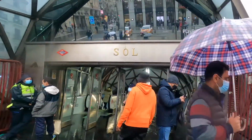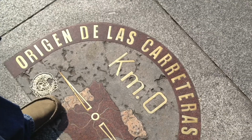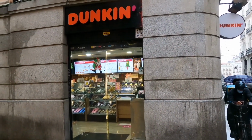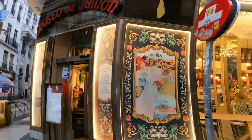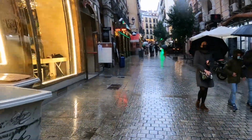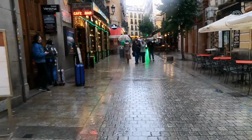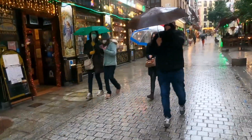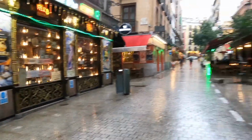This is the Sol station, metro station. But I'm not taking it yet. I'm gonna go a couple more places. Well, even Madrid runs on dumplings. There's an actual dumpling dance. It always makes me laugh when I come here. Museo del Jamón. And this street has some really fun places to hang out. This bar here is open, or at least it used to be open until like 5 a.m. There's dancing downstairs, and it's a pretty nutty place. It's a lot of fun.